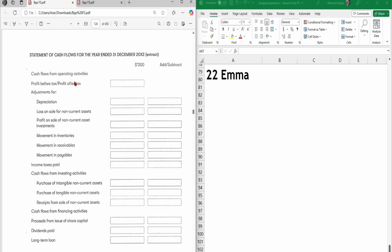There is not much difference between the direct and indirect, but if you look at the past papers, most of the questions are related to the indirect method, right?